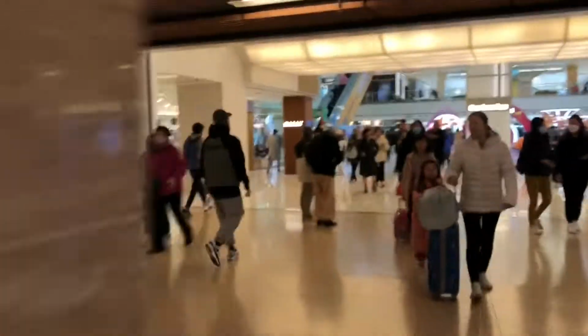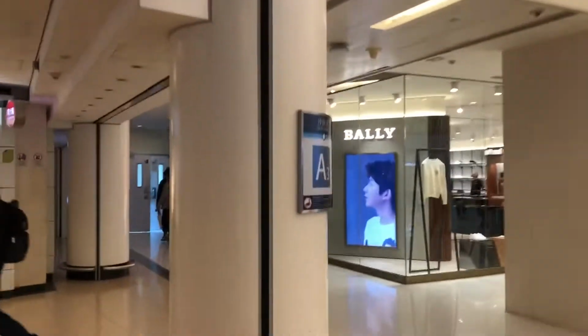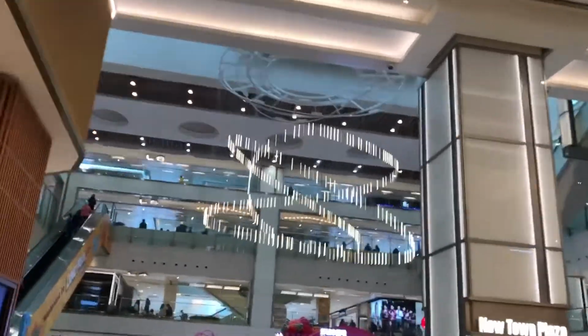And then we have just walked out from A2. This is actually a weird design because as soon as you walk out from A2, you continue walking, you will walk out on A3, which is over here. And as soon as you step out here, you see the sign A3. And as you step out here, New Town Plaza. Right there. And then this is the real plaza that you can actually go and do your things.